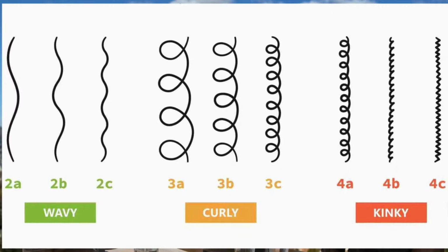Not everybody knows they have curly hair until they get it wet and scrunch it up a little bit. You can look all the way from a 2A to a 4C and pick what you think your hair would look like. For all three of us, we're all a little different. We probably each have 2 to 3 different patterns in our hair type. Someone might be more on the wavy side, like a 2C, but underneath, in the nape area, you might be more of a 3A or 3B, where there's a little bit more ringlets. Most curly hair girls have 2 to 3 different kinds of texture in their hair.